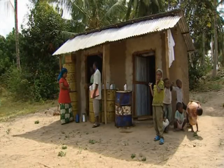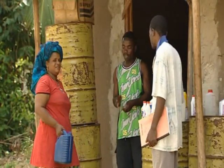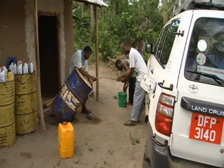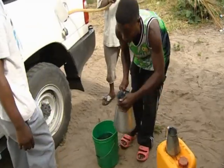Former fishermen and now business partners Mohammed Hassani and Kichungu Rajabu explain how they put down their nets in favor of running a fuel station. Here, islanders can buy kerosene for lamps and petrol for their cars. This business has changed their lives, as Mohammed explains.